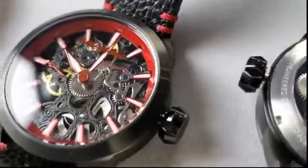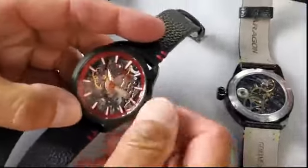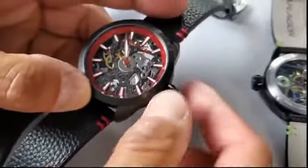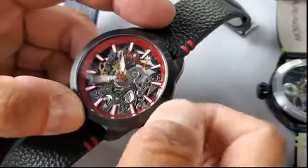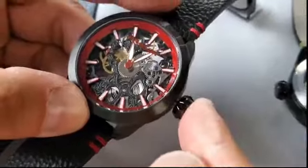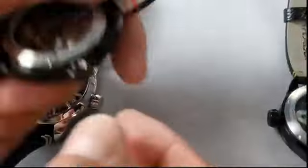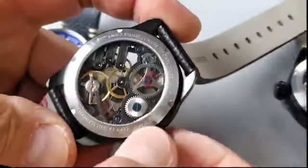All right. So let me wind this. Look at this. It's very simple. It's not a screw down crown, by the way, because it's mechanical. So what you do is you pull it out, set the time, push it, and then you can wind it until it stops, okay? Until it gets tight. Do not overturn it, okay?